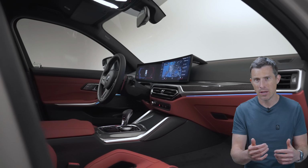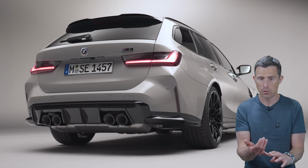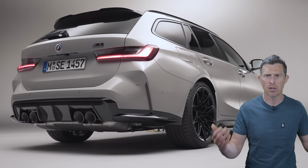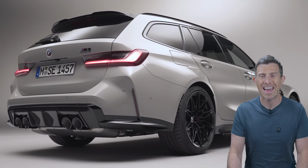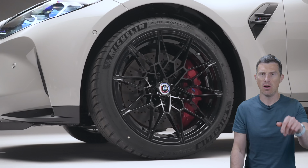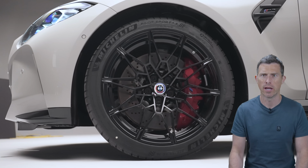Another thing that you can't get with it is rear-wheel drive. So obviously with the M3 competition saloon, you can actually have it as a rear-wheel drive model or an all-wheel drive model. But because Tourings are supposed to be more practical, they're only going to offer it with X-Drive. Still, it is switchable X-Drive, so if you want to turn off the 4-wheel drive system so it's rear-wheel drive only and drive like a complete hooligan, you can.